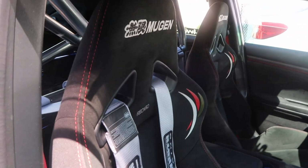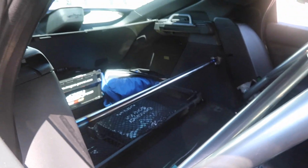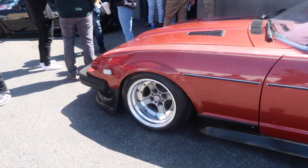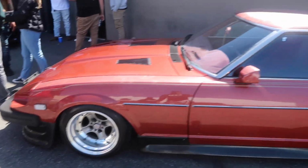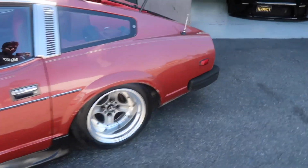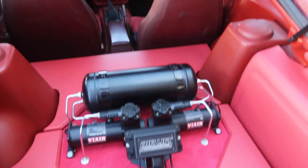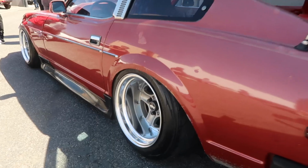Straight enthusiast Mugen, roll cage, rear seat delete. Damn, this is beautiful. Mugen wing as well. With the equipped wheels, on air, just clean and simple, as is. Stock body, stock paint from what it looks like. Redone trunk setup. That fitment is nuts.